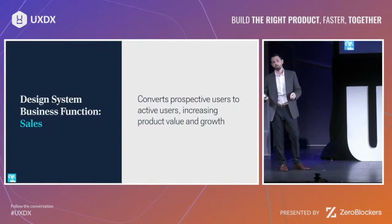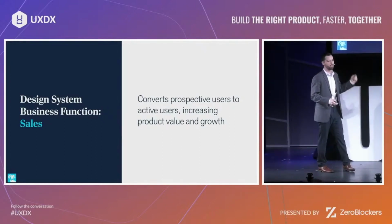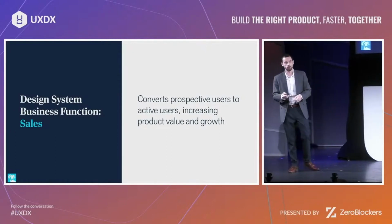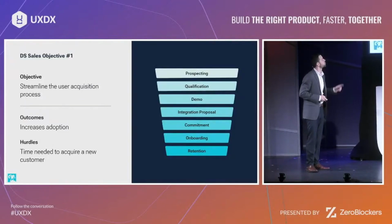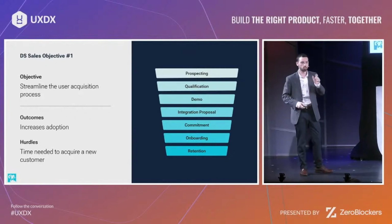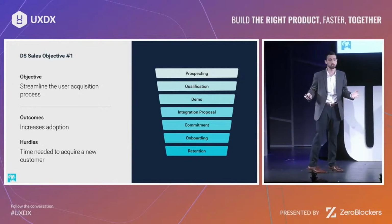And once we have our marketing strategy down and people are aware of the design system, then we can get into our sales function. And the sales function converts those prospective users to active users through a number of different methods. And our first objective here is to streamline the user acquisition process. And I love this slide because it actually takes a business pattern, a business method, and applies it to your design system. And this is a sales pipeline that most businesses use today.